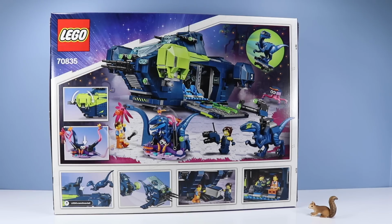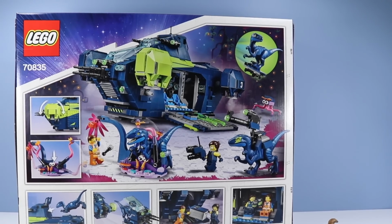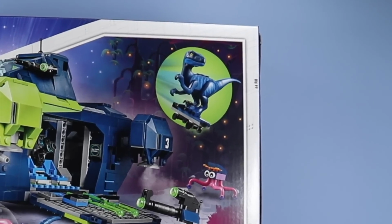On the back of the box, it's really quite amazing what this set may behold. I'm seeing rotating turrets and mysterious cargo containers. More importantly though, Velociraptor on skateboard.